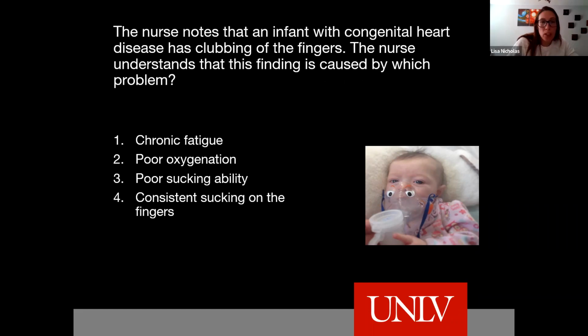Oh, nice. Out the gate, 100% poor oxygenation. Outstanding response, very good. Number 2 is our correct answer. When we have congenital heart disease, it's important to pull that out of the question because then you're thinking congenital, this baby is dealing with it for a long time, even in utero. And the fact that they have clubbing of the fingers is also going to point you to a chronic condition. And that will result from poor oxygenation because the heart is responsible for the pumping and the oxygenating of our blood.